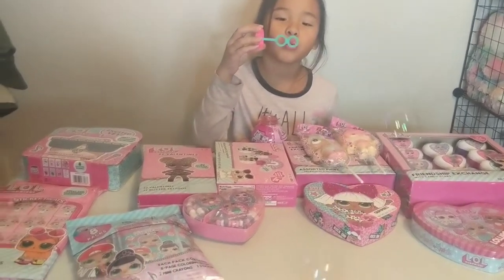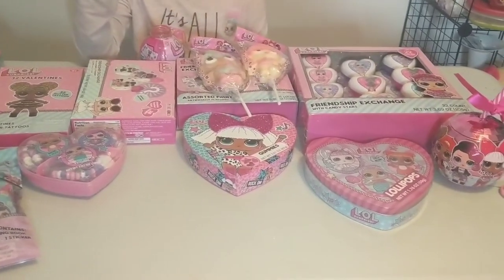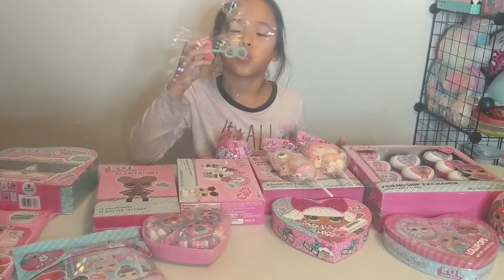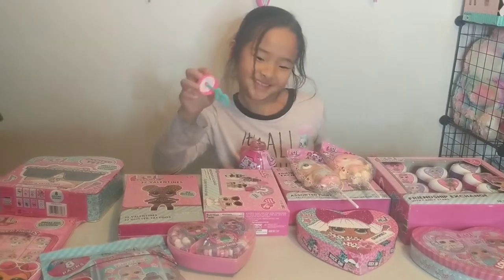And today, team, we are going to be talking about everything LOL Valentine. Oh my goodness, look at all of these things that we found at Target. So, so cute. We even found the LOL bubbles. We found this a while back, but then today Mia decided that she really wanted it, so I got it for her.